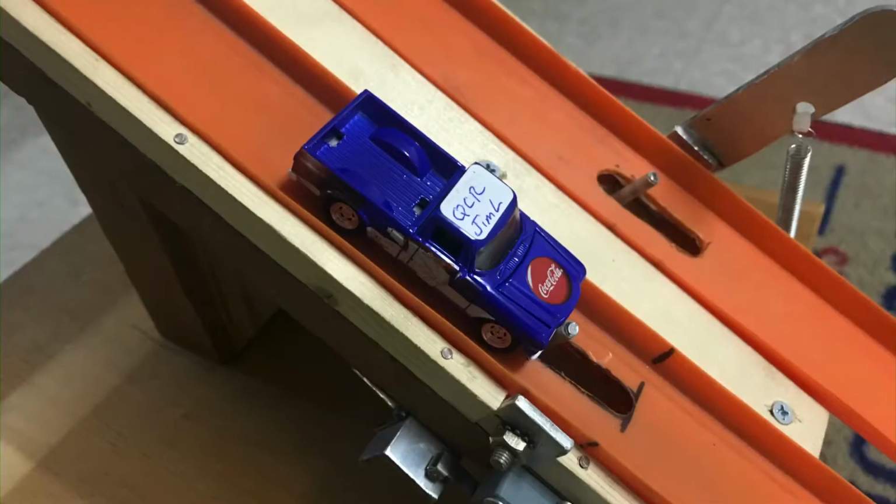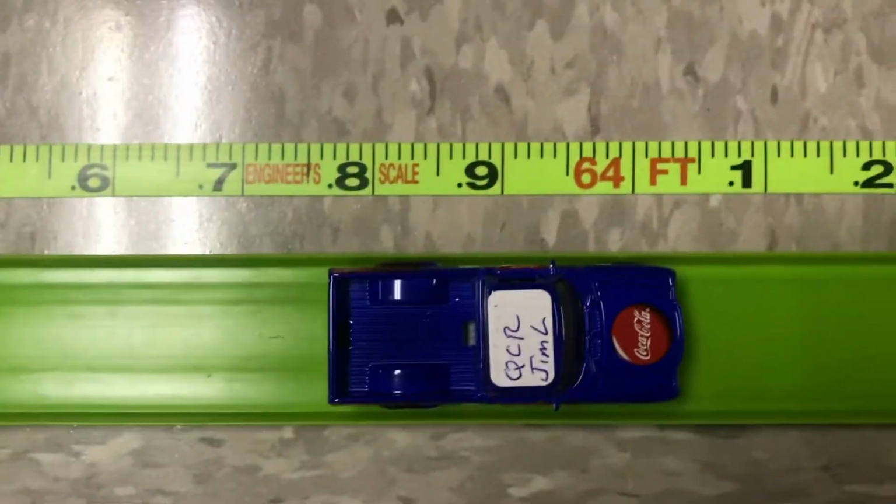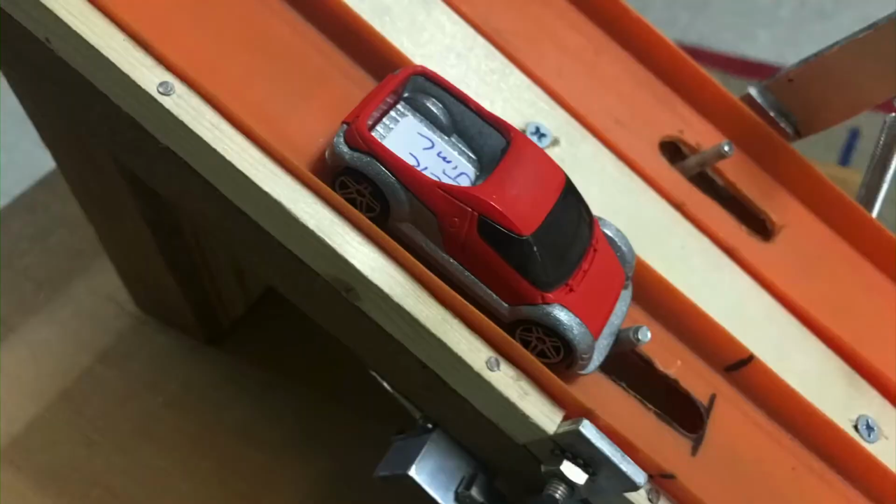Next up, you know it, QC Jim L. He's got the Johnny Lightning Coca-Cola Studebaker. Heavy casting, down he goes. His cars move really, really well, and I can't even hardly keep up with it here at the beginning. Do catch up, he makes 50, now 60, and he is 64.04. Nice run for the Studebaker.